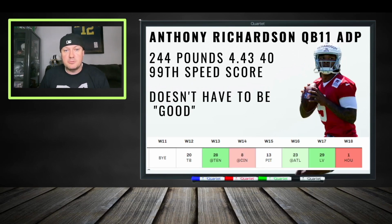Next, we're looking at Anthony Richardson, QB11 in ADP. I talked about him in another video, but the schedule looks grand at the tail end of the season. You can really see something happen after bye week, with him giving you that rushing production, really elevating your fantasy team. Remember, 4.43 40-yard dash at 244 pounds, 99th percentile size-adjusted speed score. That's going to account for something.